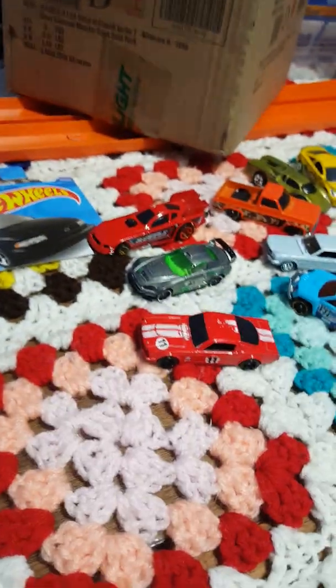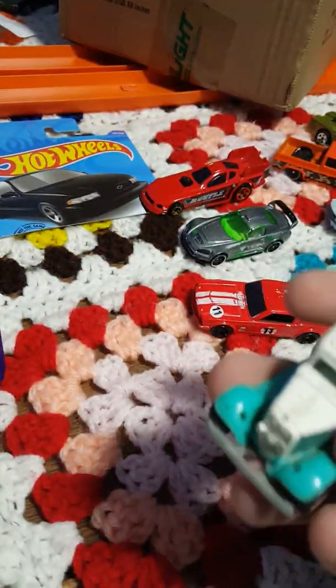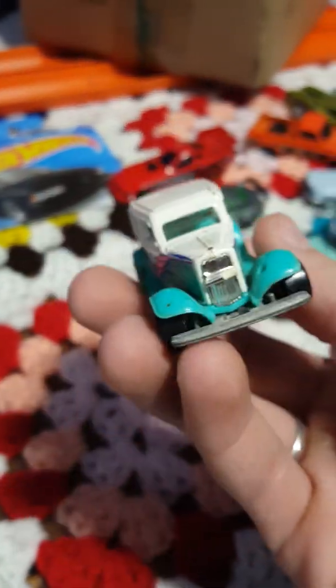Very cool looking. Might have to do some more research on that one. And now we're actually down to the case part, or the little tray part that is. I think it's missing one tray out of it, unfortunately.